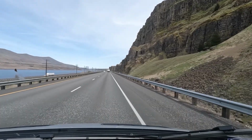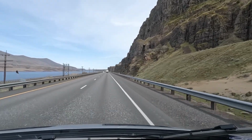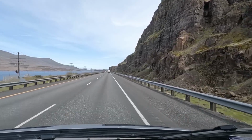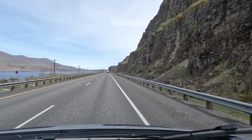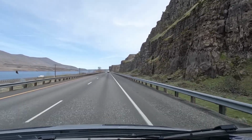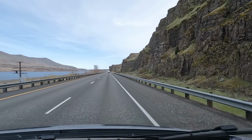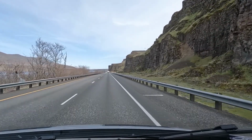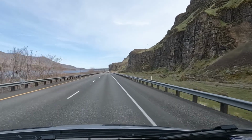It's April 2022, and I'm traveling to the Deschutes River State Recreation Area. This state park is located about 100 miles east of Portland, Oregon. Most of my driving for this trip is on Interstate 84. Here, I'm on Interstate 84, just a few miles from my destination. You can see the Columbia River off to the left.